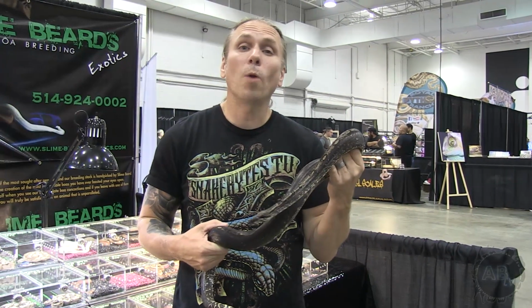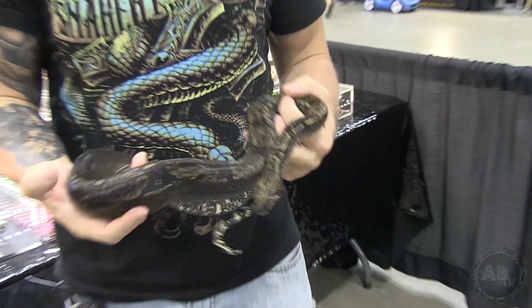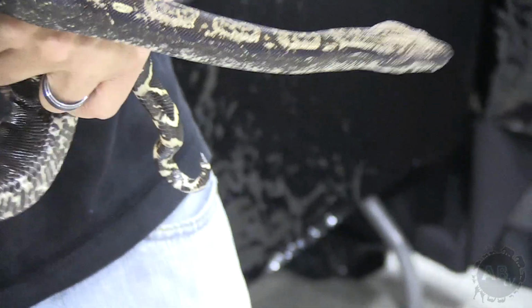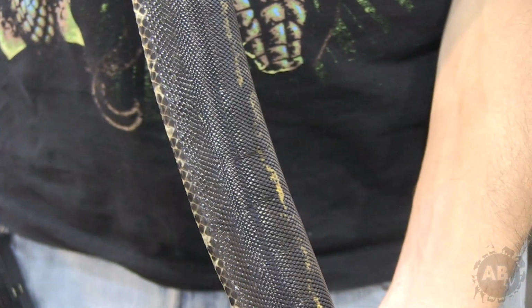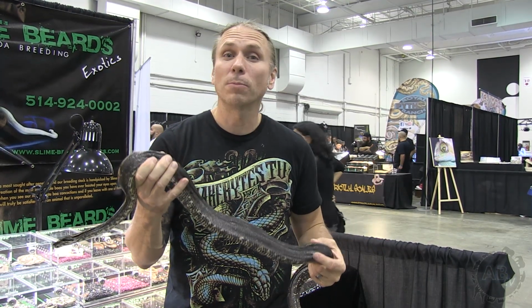Now this is one wicked boa here. I'm at my buddy's at Slimebeard's Exotics. I highlighted a few of his animals last year, and we're back again for another one. Now this happens to be an IMG, which is basically an increasing melanin gene is what it was named after. It's a codominant mutation, and you can see all the black that comes out. Just look at how black the sides are. And as it gets older, it gets more and more dark. Some of the adults on these guys are pretty much solid black. That's one cool snake.